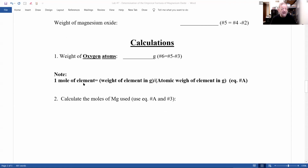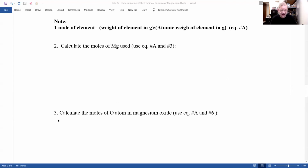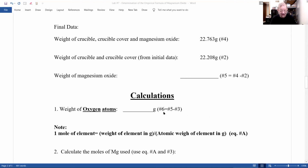Now, for the next two calculations, one mole of an element equals the weight in grams divided by the atomic weight of the element in grams. So for magnesium, you'd use equation A, and the weight of that element is number three. And for question number three, calculate the moles of oxygen atoms in magnesium oxide, you'd use again this equation A and the number in six.